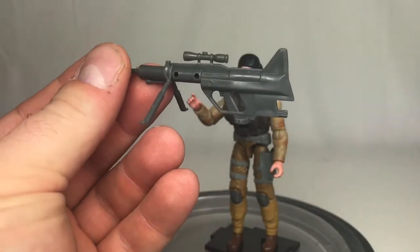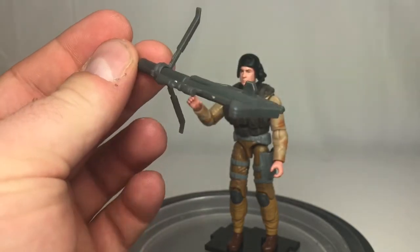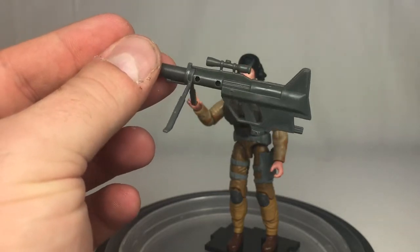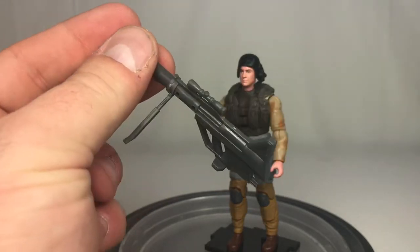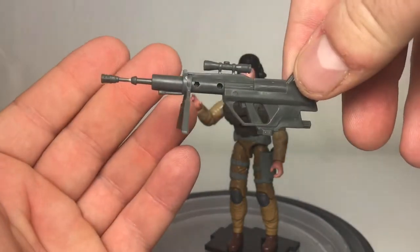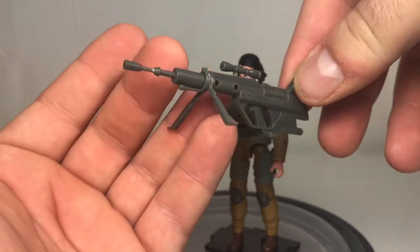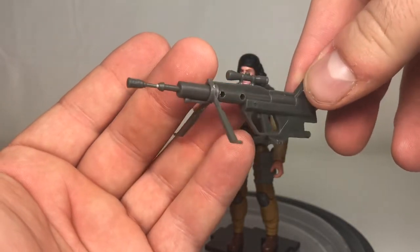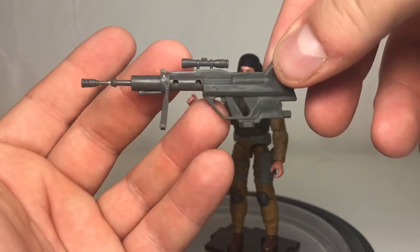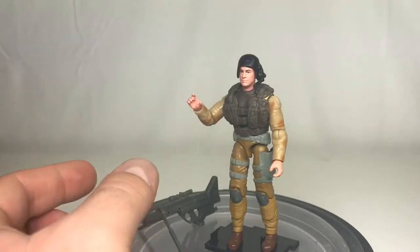Like I said, I'm kind of on the fence whether I like it or not, but it is a unique design, so I can give them credit for that. Not sure what these peg holes are on the side. Maybe this gun was given to another figure before and it had an extra function or something like that, but there you go. There's the muzzle up there, it looks like it's got a compensator on it of some sort. The sights right here, everything looks pretty good. Very bulky, but very futuristic looking.